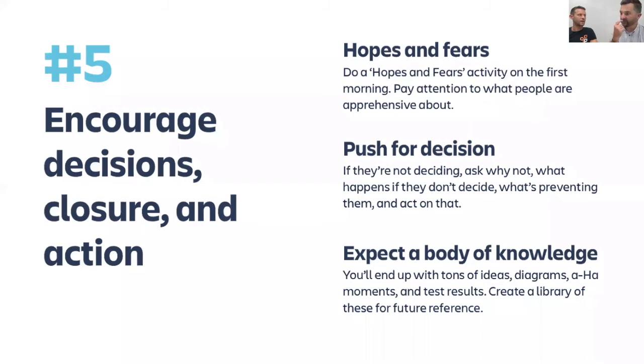Oh, another good one too, particularly when it comes to ideas and not wanting to look dumb. Before everyone starts sketching, get everyone to just draw the worst face they possibly can or the worst chair they possibly can. Like, make it look dumb. And as a facilitator, do it yourself as well. That opens up people.